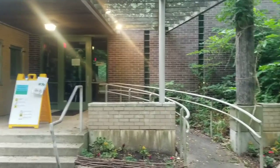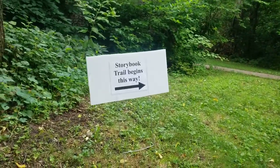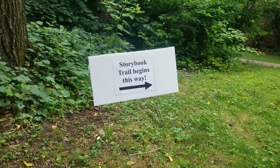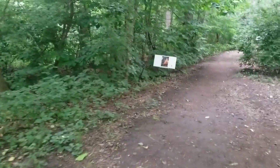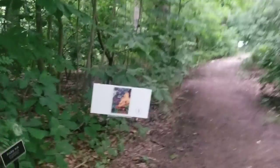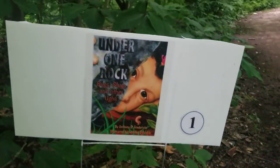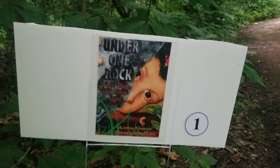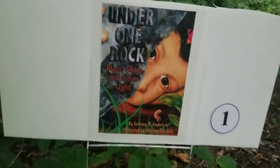And today I'm going to take you with me along the trails of Pennypack Nature Sanctuary to check out our Storybook Trail, which begins this way. We're heading into the woods to our first storyboard. And the name of our book is Under One Rock, Bugs, Slugs, and Other Uggs by Anthony D. Fredericks.